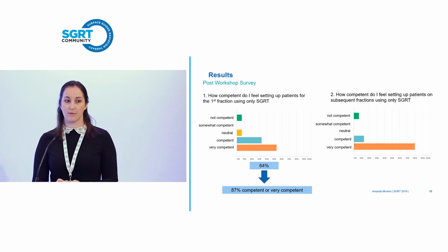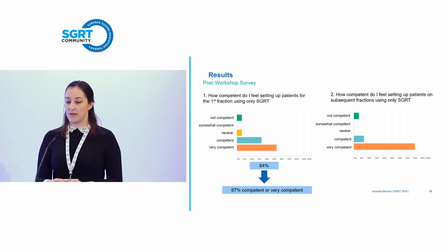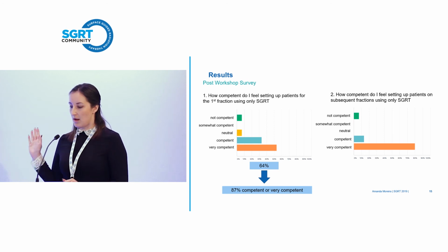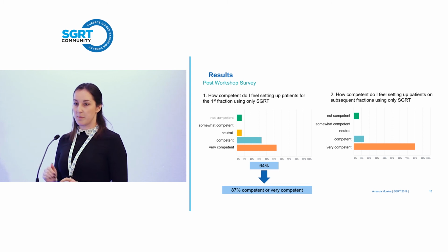Two weeks later, we resent out our survey. So first question, how competent do I feel setting up patients for the first fraction using only SGRT? So we've seen a very marked improvement. We've managed to go from 64% to 87% of the RTTs rating themselves as competent or very competent. Subsequent fractions wasn't a problem to begin with, but we've seen that almost the entire staff has now jumped into that very competent bar, which is nice to see.